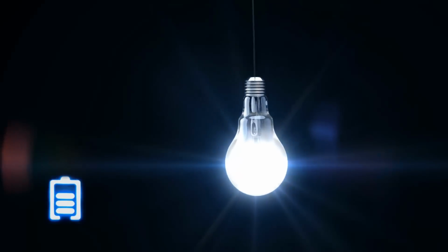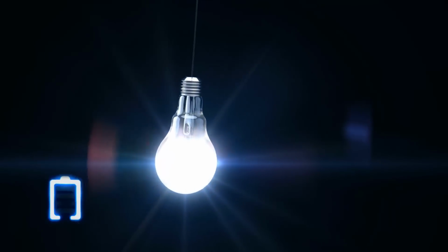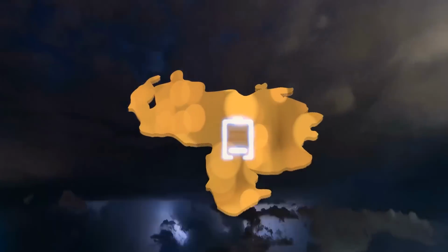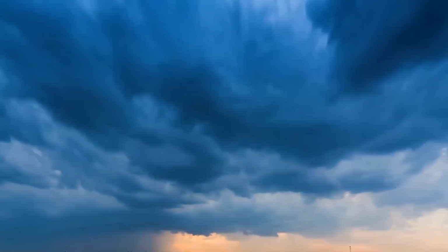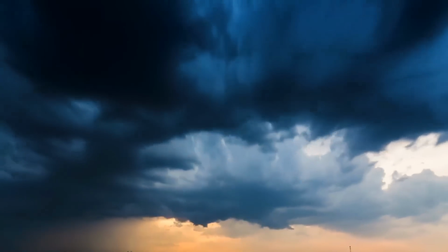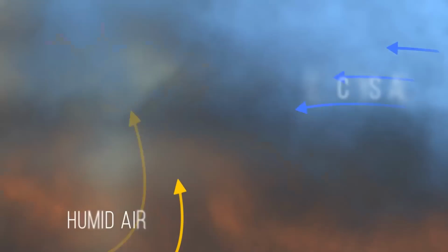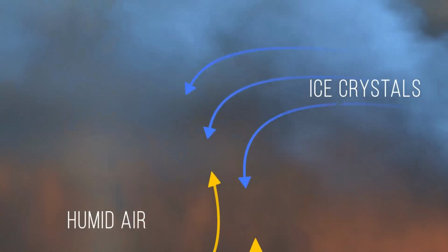With each bolt having the energy to power a single light bulb for 6 months, the impressive display could power all of Venezuela forever. At sunset, strong winds flow around the 3 surrounding mountains, forming storm clouds over the water. As the water droplets of humid air collide with ice crystals from the cold air, it produces the static charges that cause the lightning storms nearly every night.